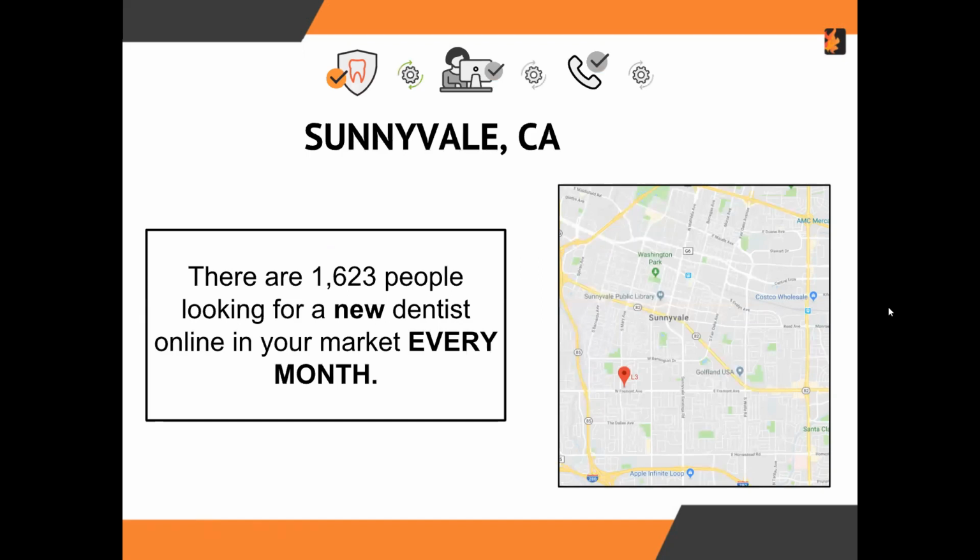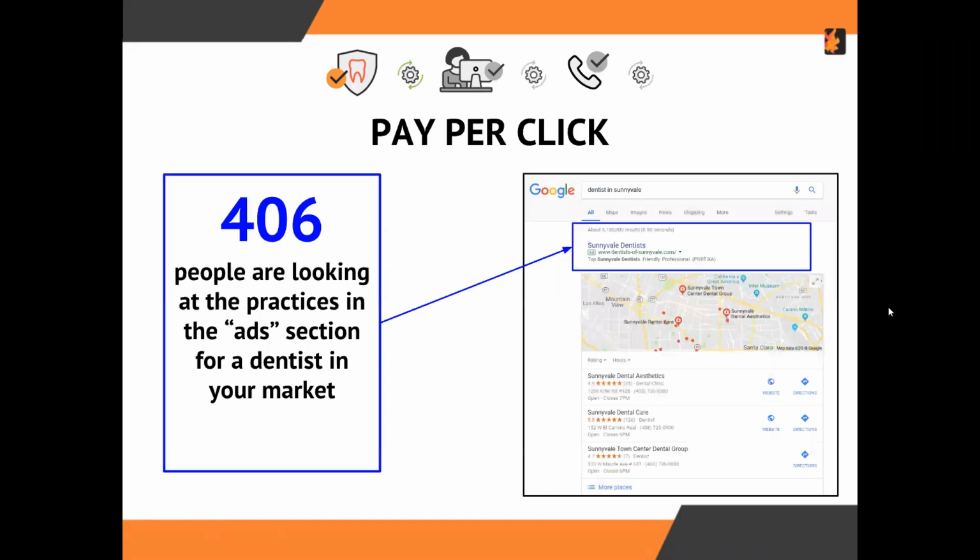And what we found is that if you're a practice in Sunnyvale, there's going to be just over 1,600 people looking for a new dentist there. So what this means is that there's a huge potential, huge opportunity. If you can show up in Google and be doing this correctly, you've got a lot of eyeballs. So we want to look at this from a few different perspectives.